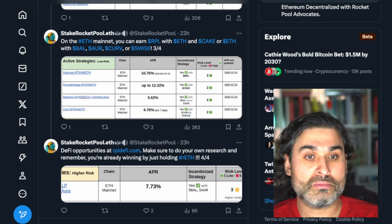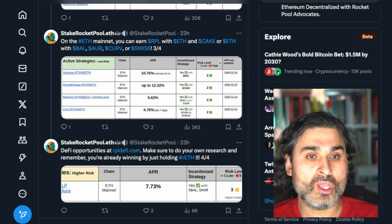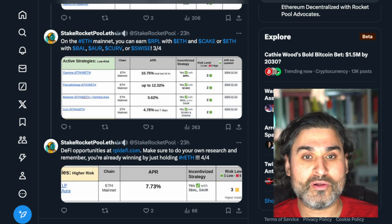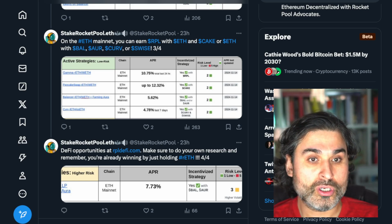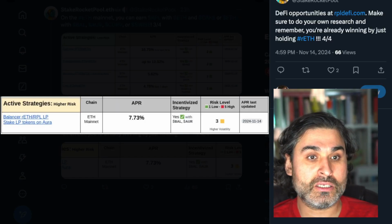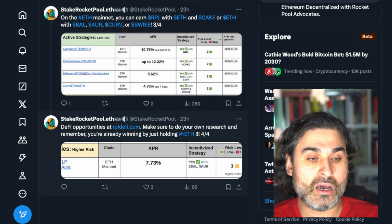On L1, the numbers are looking a little bit better. On mainnet, on Gamma, you're getting about 10.75%, and that's incentivized with RPL. And then on PancakeSwap, we just said 12.34, somewhere around there. And with RPL as well, if you have it on this Balancer pool on mainnet, it's a rETH RPL pool, you're getting around 7.73% if you put your RPL and rETH into that pool.